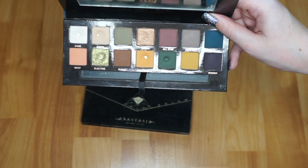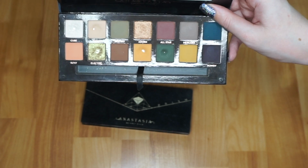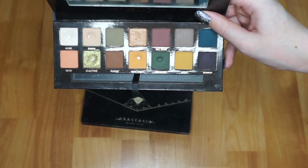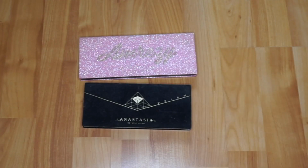I think this is not discontinued now, but I also think you might be able to get this in a few places, but I'm not ready to let go of this, and I think it's a really interesting palette from Anastasia. Next up we have the Sultry Palette.